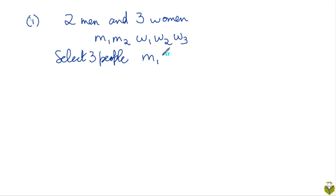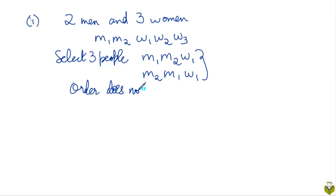like M1, M2, and W1, does it matter if we change the order? If we change the order to M2 first, M1, and W1, does the committee change? No, right? So the committee remains the same and the order does not matter if these 2 are the same committee. So therefore this is very important, that the order does not matter. Once we know that order does not matter, we should think towards combination.